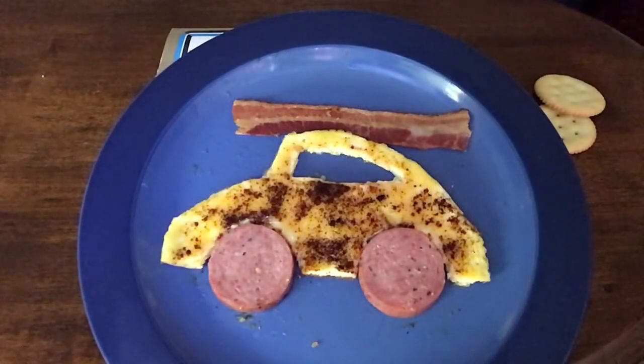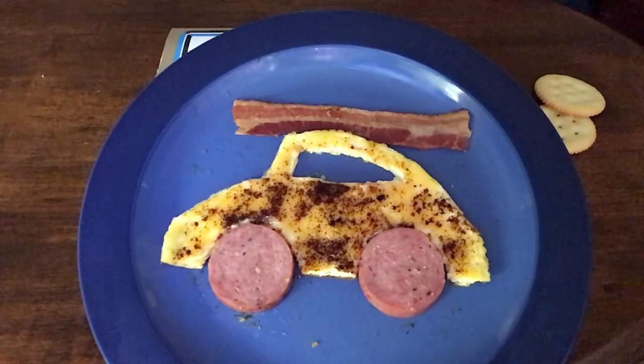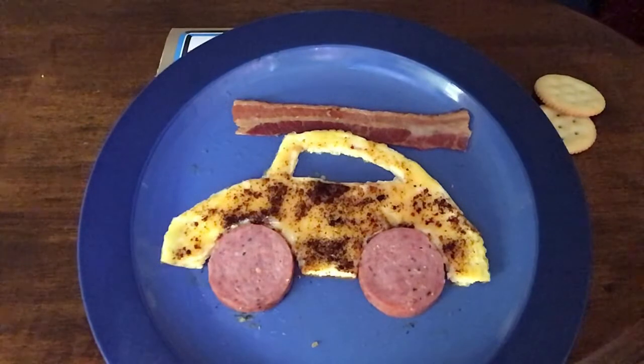Okay, while you're looking at this picture of the Beetle omelet, Little Joe's new car, I want to share a couple of tips with you on the making of one of these for yourself. Now, I made mine in a skillet that would produce a 6 3/4 inch omelet. You can either fold it over or just cut it in half like I did in this case.